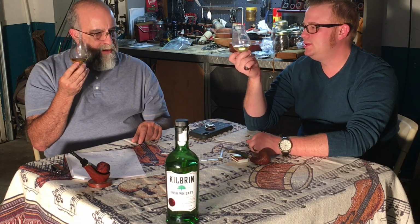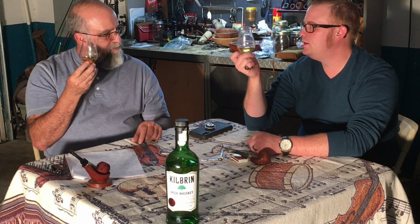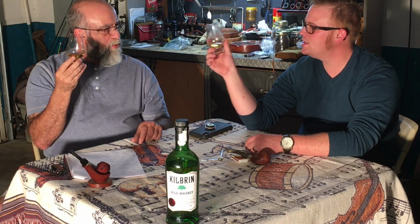All right, so we're not talking about flavors yet. We're talking about what it feels like, the mouthfeel. I get a slight burn at the beginning. Ever so slight. But after that it goes creamy, kind of velvety. And it doesn't linger. It goes away pretty quickly. Really light. That's what I was looking for.